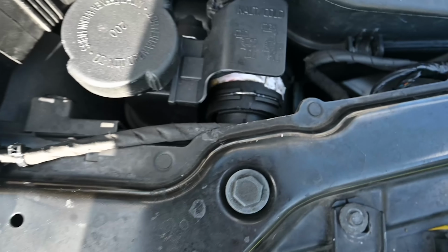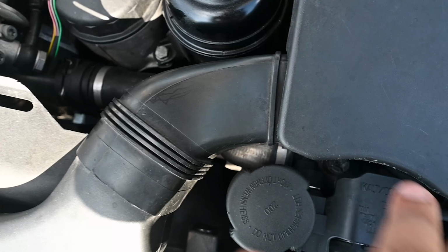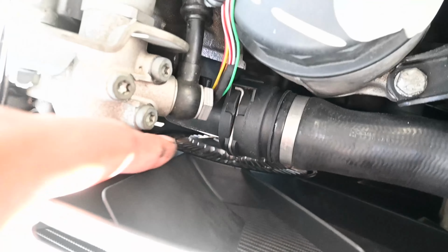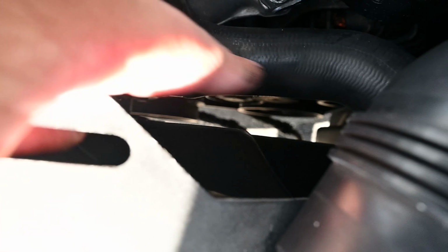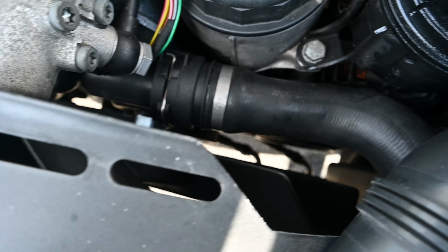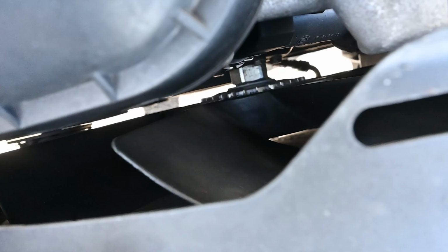So the things that were replaced: the expansion tank, the screw, the radiator itself, the clutch fan, and this pipe underneath. And obviously the power steering lines that were leaking as well. I'm not sure what that is, to be honest, but yeah, those were leaking. New radiator and new thing.